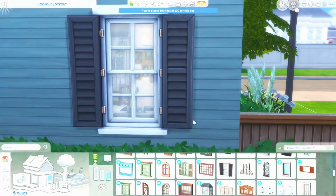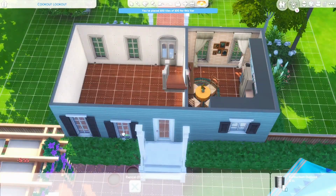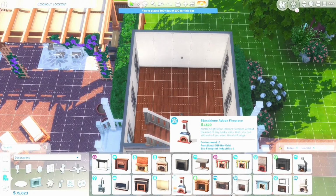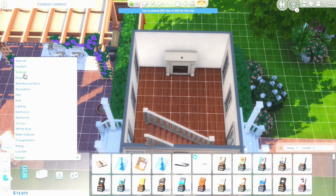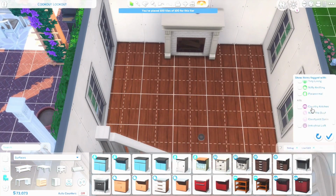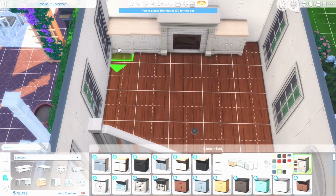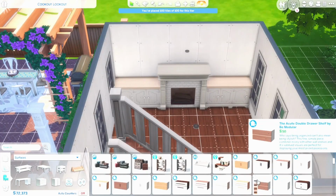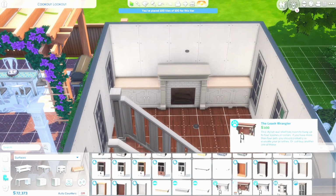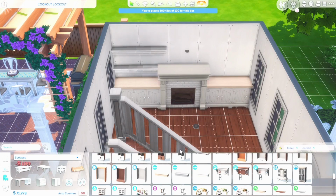But anyway, they're the same kind of blue color as the exterior, and then I just threw a 4-seater table in there. Honestly, I haven't been doing pack limited because I don't know, I've forgotten. There's sometimes a little bit more work because you have to keep messing with the filters. It's very annoying. Sims team, could you just keep the filters on? No?